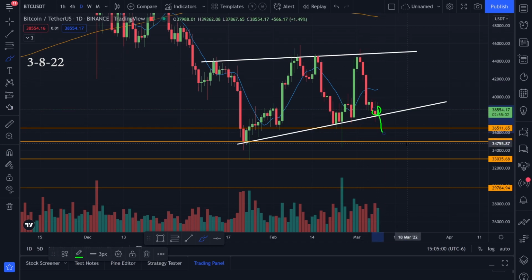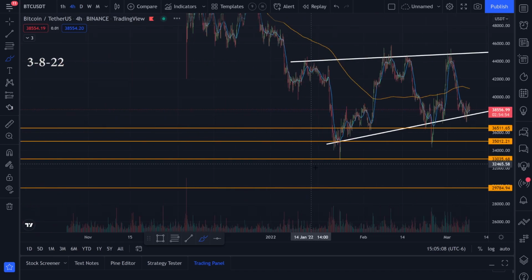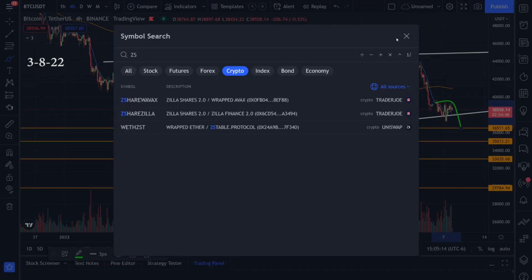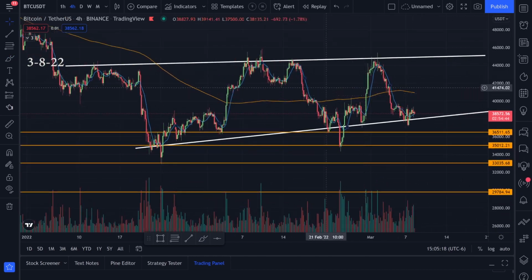If we break down, the next target that I'll be looking at is around 29.6k, along with these other orange lines, which are the previous bottoms on the 4-hour time frame. So I'm kind of curious if it breaks to the downside, if it's just going to be kind of a wick down real quick like we had in the past.